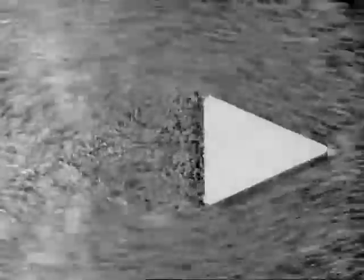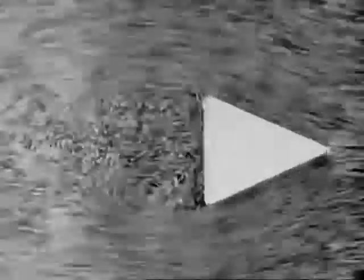This shape is not streamlined. As the liquid strikes the front or leading edge, pressure is built up which causes resistance. Then, as it rolls off the rear, it is thrown into spins or eddies which create a suction behind the body.